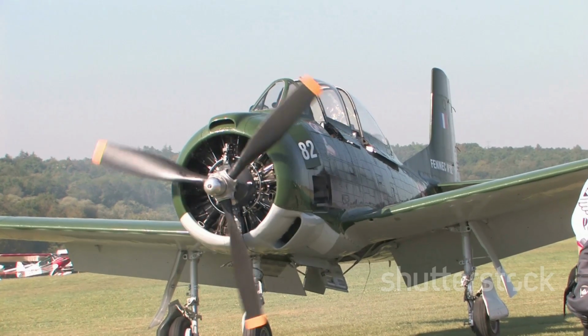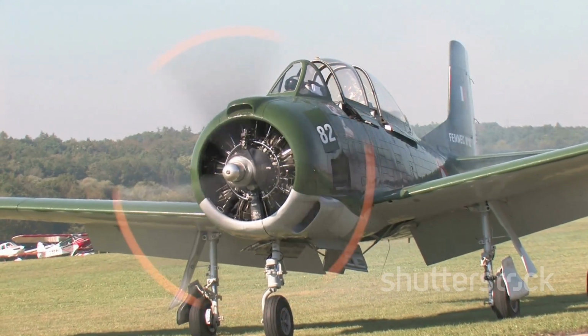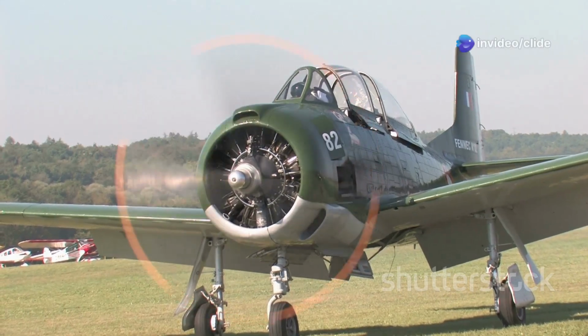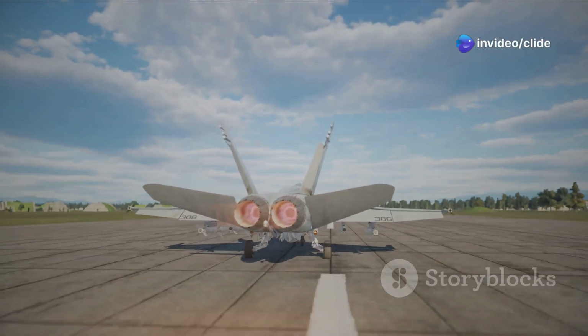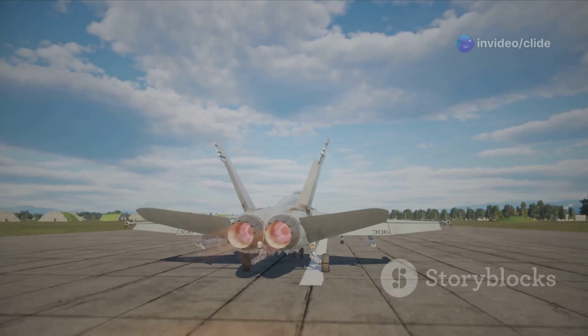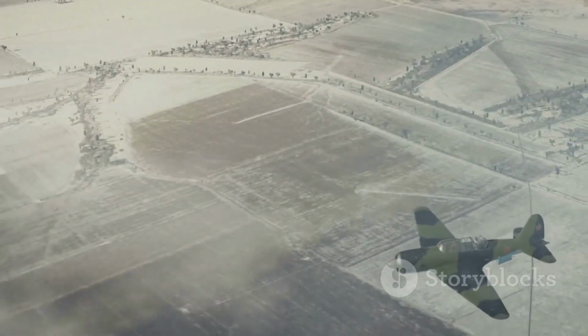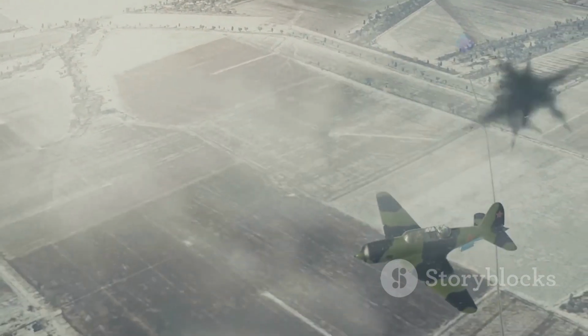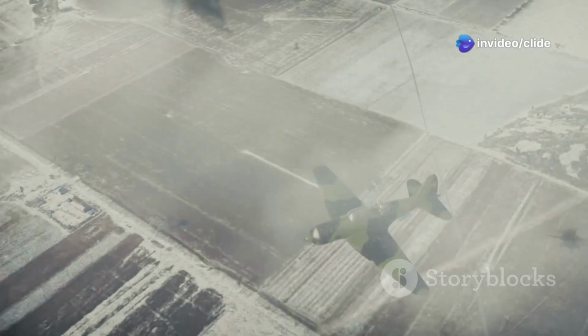The Yak-38 could take off vertically but had a nasty habit of overheating mid-air and crashing. The aircraft's engines were prone to failure, and the cooling systems were inadequate for the demands placed on them. This led to numerous incidents where the Yak-38 would overheat, causing the pilot to lose control and the aircraft to plummet to the ground. The Soviet engineers tried to address these issues, but the fixes were often too little, too late.